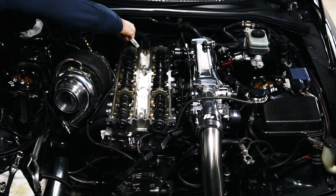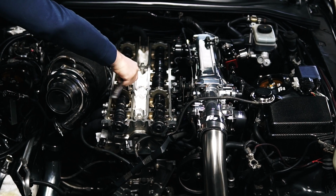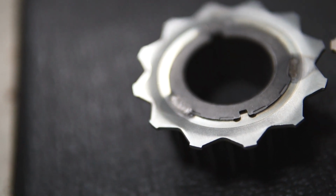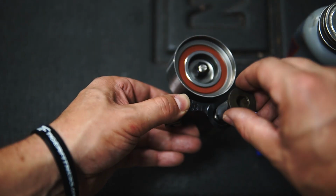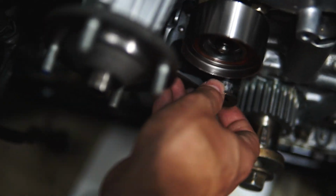With the interference design, you'll now want to beef up some of the components relating to the engine's timing to ensure those pistons do not kiss the valves. This means tack welding the timing gear, as well as upgrading the timing belt tensioner bracket to a stronger billet design. These mods will ensure the timing belt stays put and will keep the engine spinning happily.